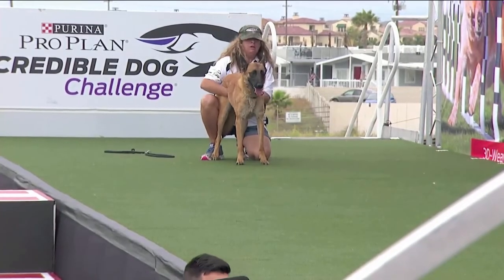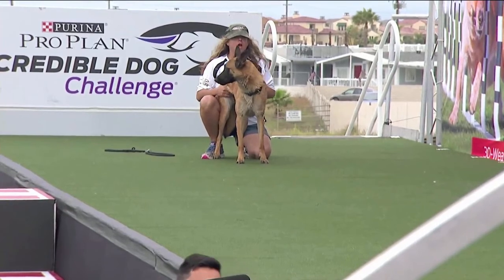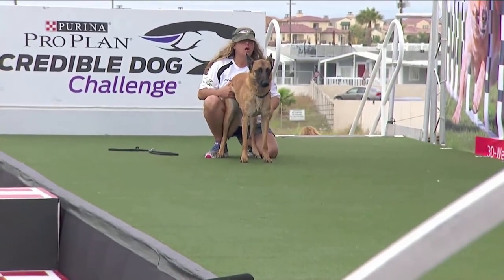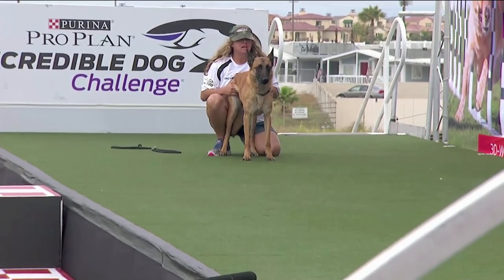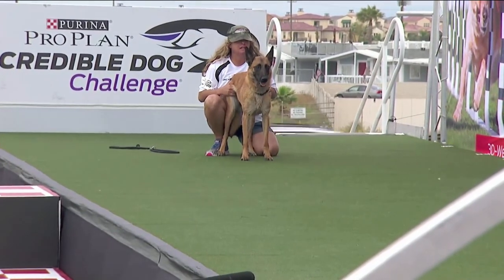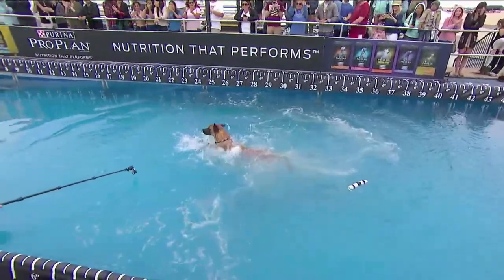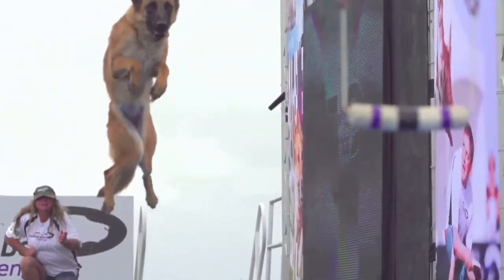Melissa Ness and Safira now going for a 25-foot fetch it jump. They now hold the world record, the sole holders of the world record at 24 and a half feet. Can they make it 25 and pad it a little bit? Yes. Yes! She just took that down!